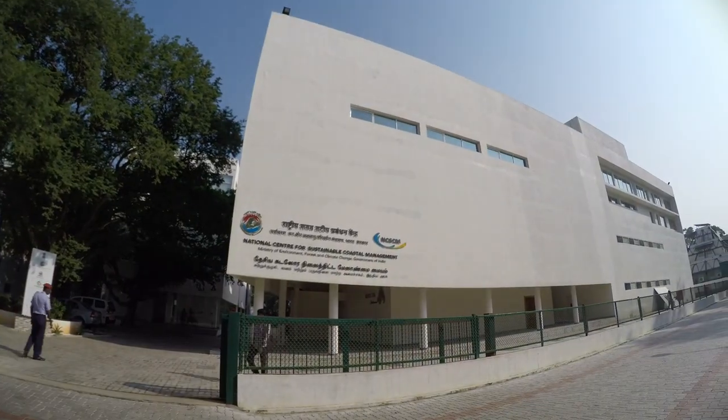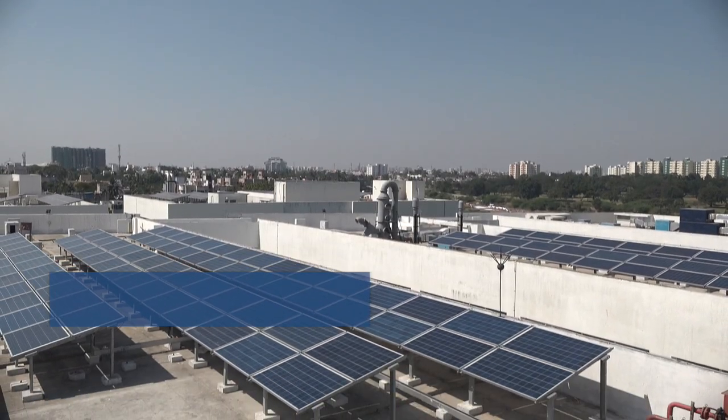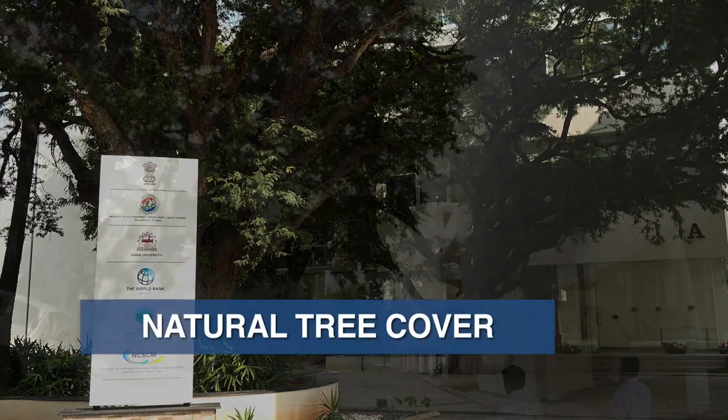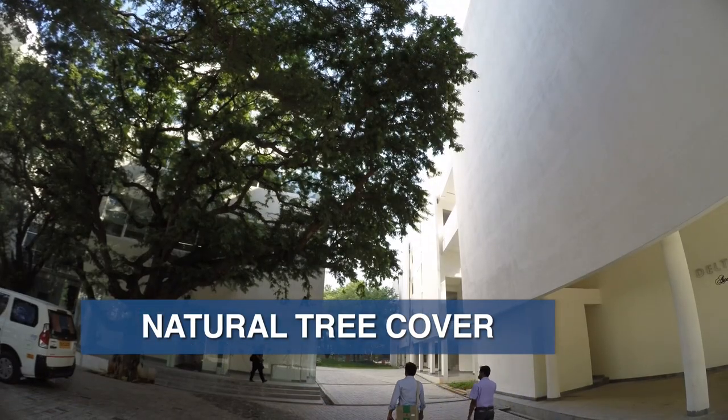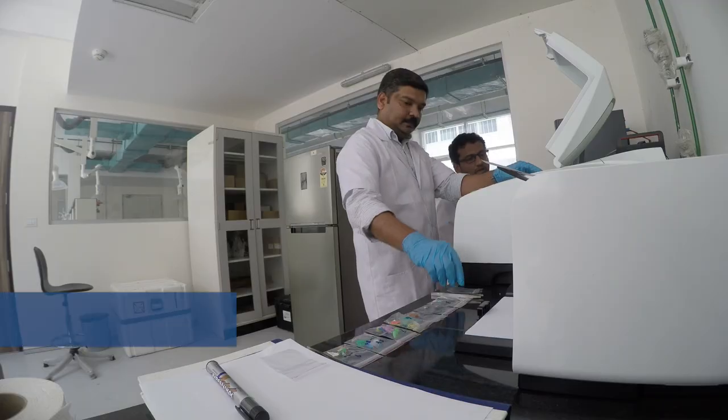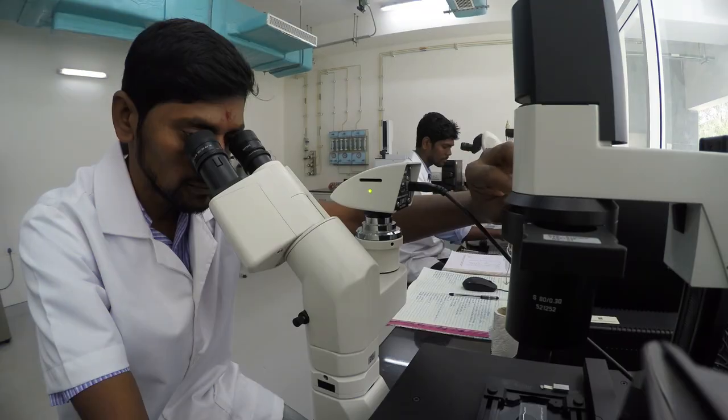The NCSCM building is designed as a platinum LEED certified building, retaining the existing natural tree cover. The design incorporates stringent safety norms for specialized laboratories.